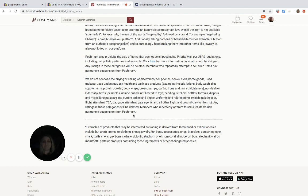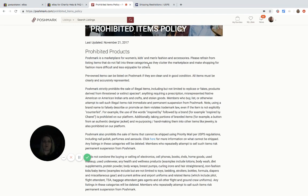Okay, so if you look through Poshmark, you will see that people are selling these items. I've seen books, I've seen DVDs, I've seen kids' toys, and I've not only seen them in the active listings, but I've seen them in the sold. So there are people getting away with doing this, but I would not do it. I do not recommend it. Poshmark has set up the platform to be for women's, kids, and men's fashion and accessories only. So follow the rules, guys.